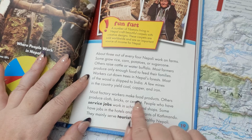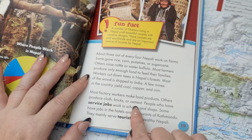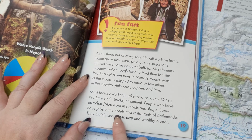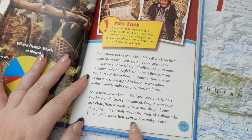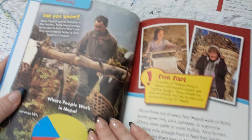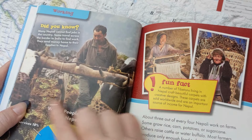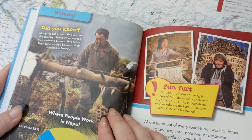Most factory workers make food products. Others produce cloth, bricks, or cement. People who have service jobs work in schools and shops. Some have jobs in the hotels and restaurants of Kathmandu. They mainly serve tourists and wealthy Nepali. Lots of boxes here. Looks like this guy is driving his plow and his ox here with these muzzles on. They're pulling his plow so he can plant some more seeds in his land.